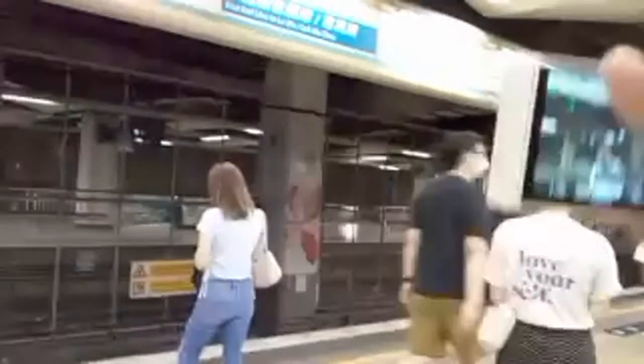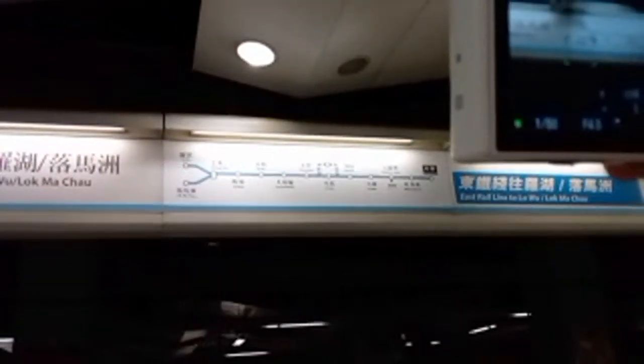This is probably the only station that won't have any screen doors newly added because absolutely no use. That is so bright. This sign here.